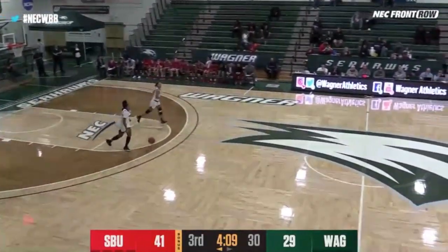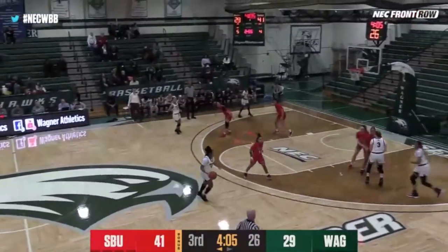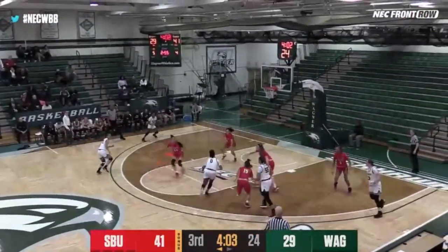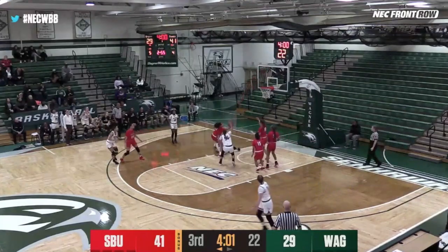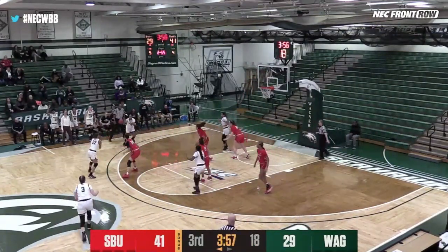So Wagner will get the ball back. Look to try and get some more points here. Cohen with the ball now. Fakes off Hilaire. Hilaire for the layup. Too strong. Rebound taken. Clark didn't have it, but Raven Pitt picks it back up.